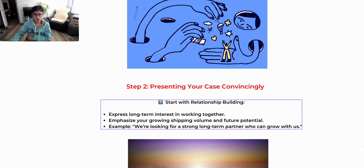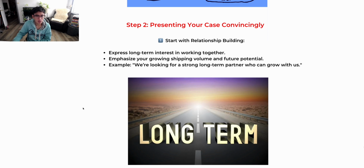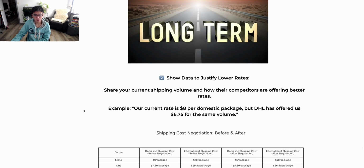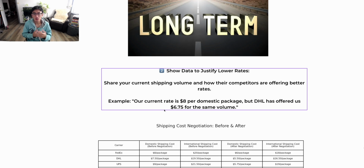Step two, present your case convincingly. You want to start by building the relationship. Express that you're looking for a long-term partnership. Emphasize your growing shipping volume and future potential. Example, we're looking for a strong long-term partner who can grow with us. Two, show your data to justify the lower rates. Share your current shipping volumes and how their competitors are offering better rates. Example, our current rate is $8 domestic, but DHL has offered us $6.75 for the same volume.